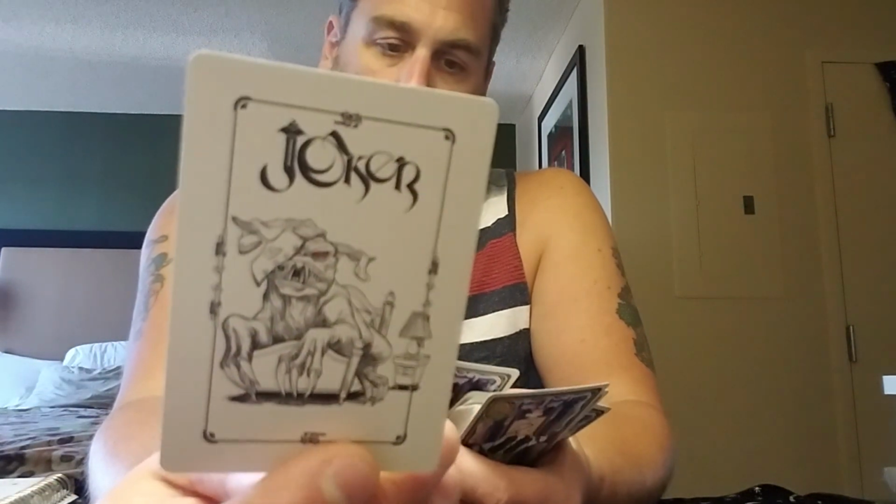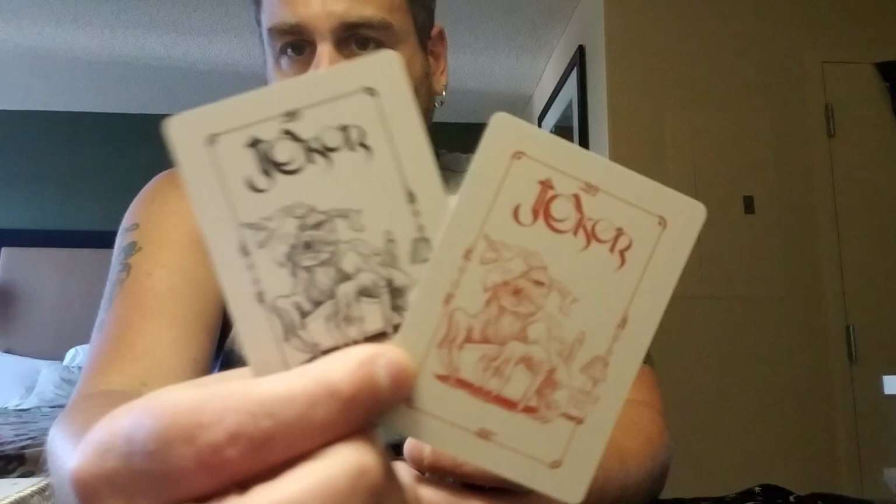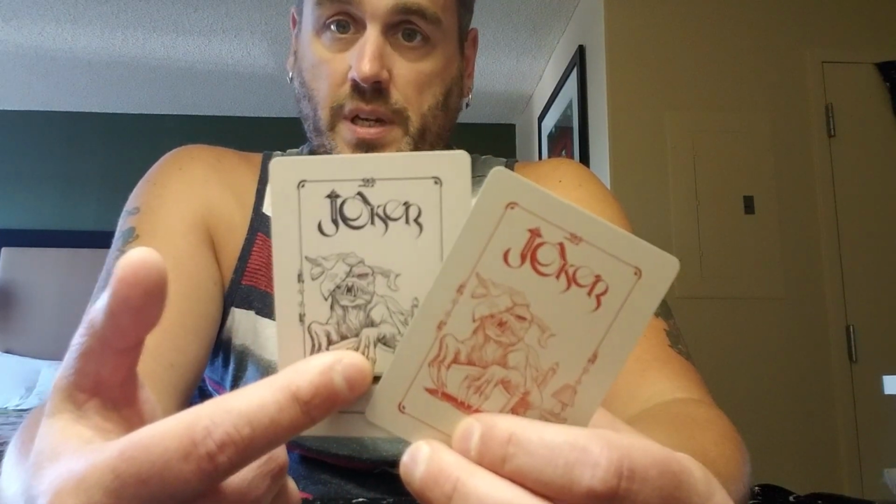All right, so what I got here, the Joker is Zuul, or the dogs. These are the dogs, right? So right away, these are jokers, and they're two different jokers. There's a red and a black. So one's going to be a minor surprise, one's going to be a big surprise right away. There's a connection to Sumerian magic here. I'm going to say that right away.